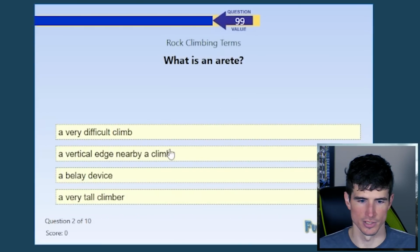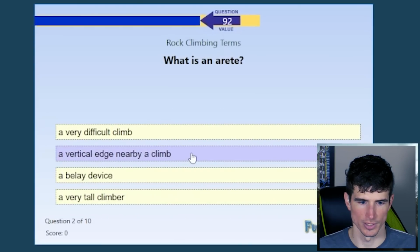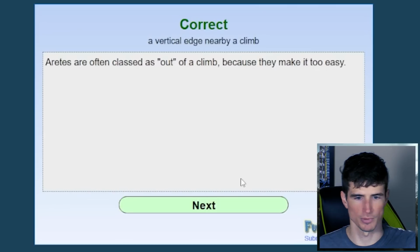What is an arete? It's the edge, the vertical, no, not the vertical. Yeah, it is the vertical edge, yeah. Sorry, I got mixed up with my verticals.